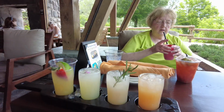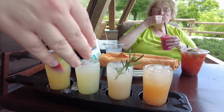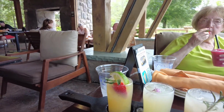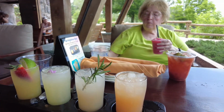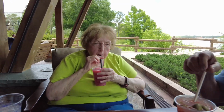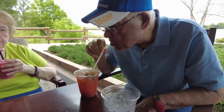All right, my margarita flight's here, and what do I have? We have the grapefruit, the lavender, elderflower, and the key lime pie, all right? Awesome. You enjoy, and your food should be out shortly, okay? Thank you so much. How's yours? It is actually very good. You sound surprised. Yeah, I am. Daddy, how's your Bloody Mary? Very good. Good, good.